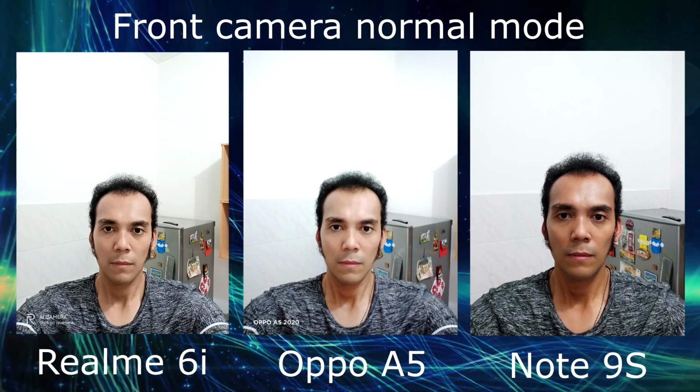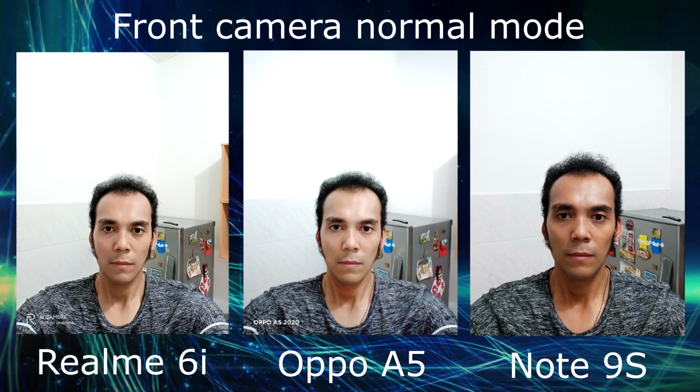Right, so moving on to selfie mode. And for this one, it's a front-facing camera, normal mode without any portrait on. As you can tell, Oppo usually produce quite good portrait mode photos. As you can clearly see here, my face is quite fair, even though I think it's a little bit too much fairness and whiteness going on with my face. My real life face color is between Realme 6i and Note 9s. Note 9s, I think it's a little bit too dark, too underexposed, in my opinion. And for this particular model, I think Realme 6i still produce the most details in terms of clarity and details of my face. And my face is not that overexposed or too bright. So for normal mode front camera, Realme 6i wins.